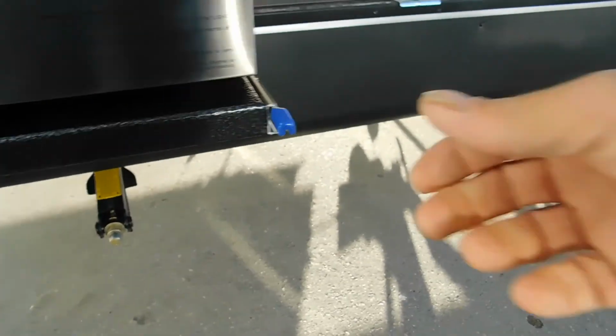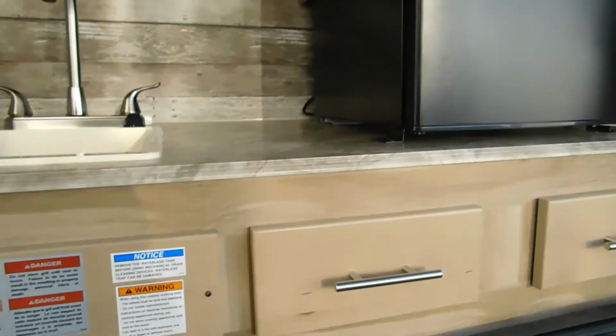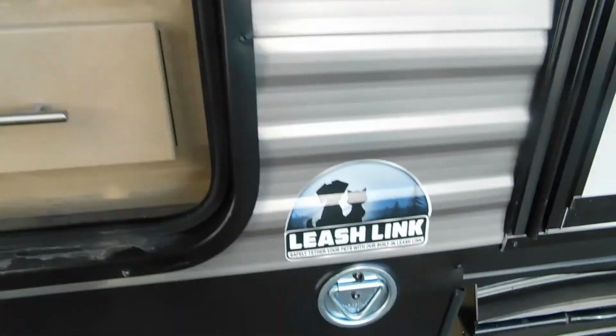Same thing to close them. Press down, push forward. Do you have another 110 out here? Bottle opener. Your outdoor fridge. Leash link.